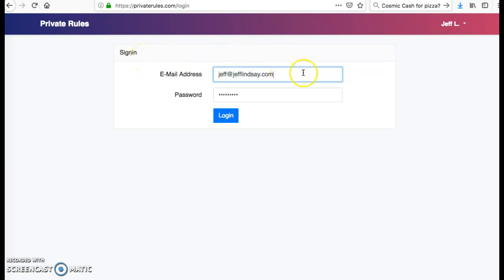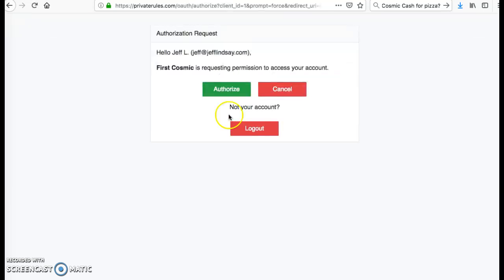where you're going to log in to the account that you've got. So you enter your email address again, and then the password that you've used for Private Rules, and you click log in. At this point, it says, hey, Jeff, that's the name of my account. First Cosmic is requesting permission to access your account. This is a message from the privaterules.com website.